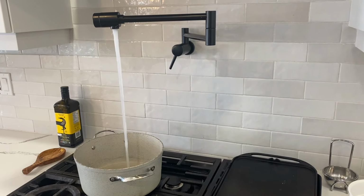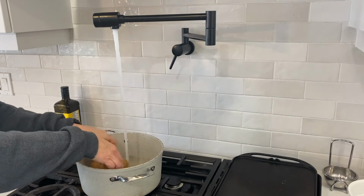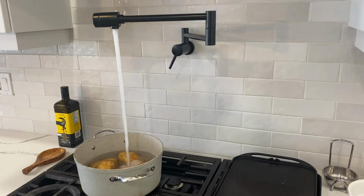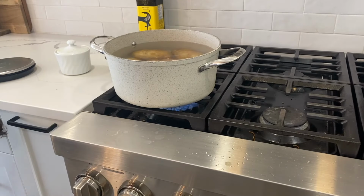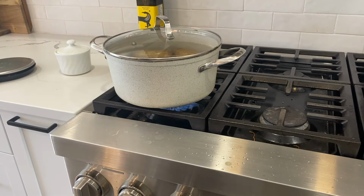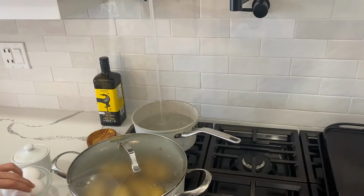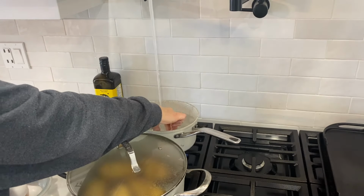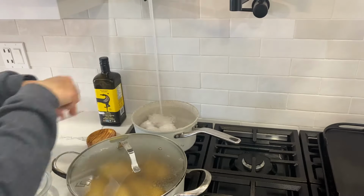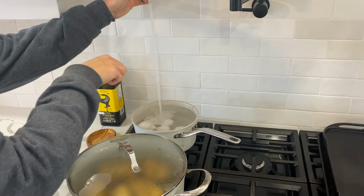So the first thing that I'm doing for my recipe is I'm going to boil some potatoes because I need some boiled potatoes for the dish that I'm making. I'm also going to be needing some hard-boiled eggs, so I'm going to get that started as well. The dish that I'm going to be making is called French potatoes, and this is a dish from my childhood that my mom introduced to my family, and they love it just as much as I do.